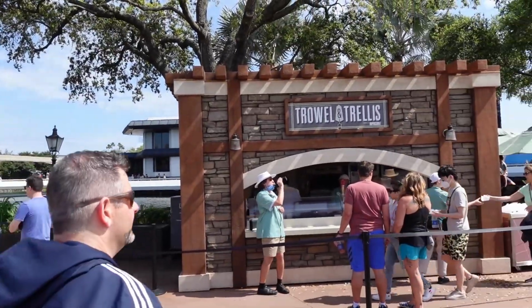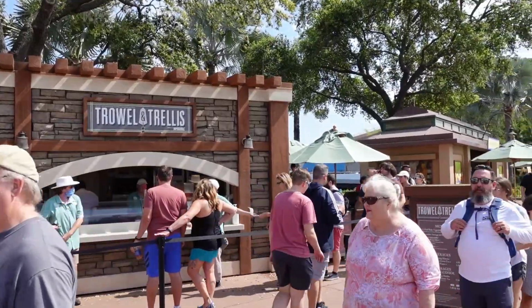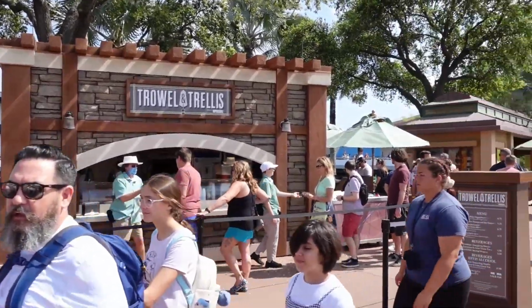We made our way right here to the Trowel Trellis. We haven't actually tried this yet. But they have a lot of vegetarian dishes here, and I think we're going to try the grilled baby vegetables. All right, we are at the Trowel Trellis. We got the garden baby vegetables, which is part of the Garden Graze here at Epcot World Showcase. I'm so excited. It has a hummus cream and a red pepper coulis, and it looks very good.